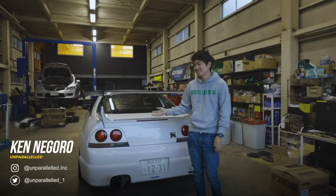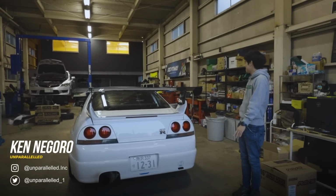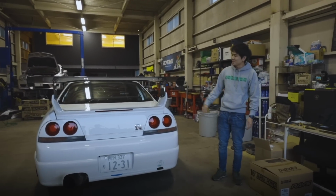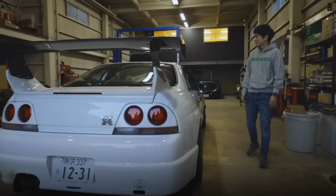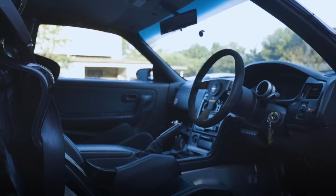This is our '96 GTR R33. As you can see, we have quite some bits. We have the Vortex GT wing. We have a Nismo rear bumper. Interior is all stripped out. The body is fully stitch welded.